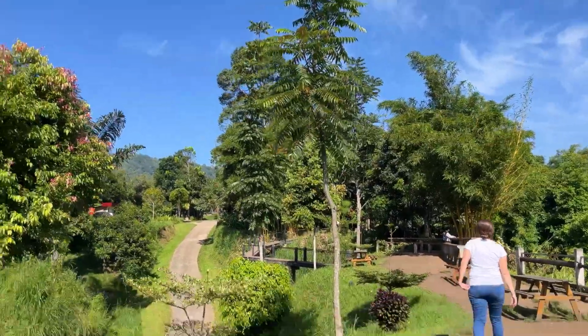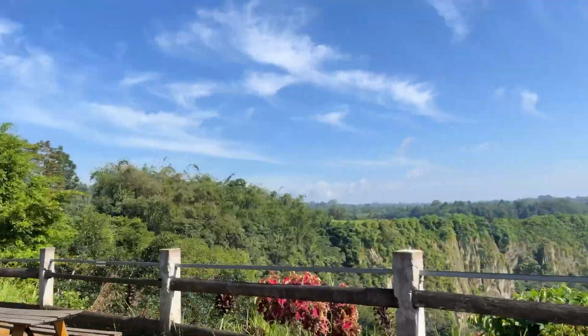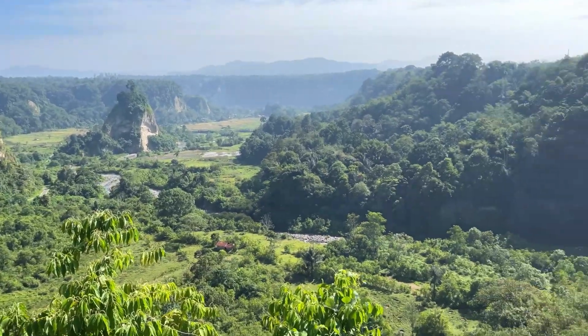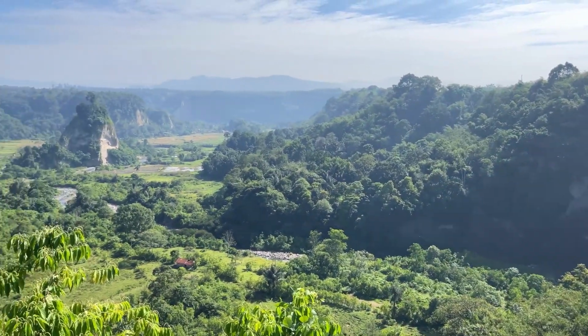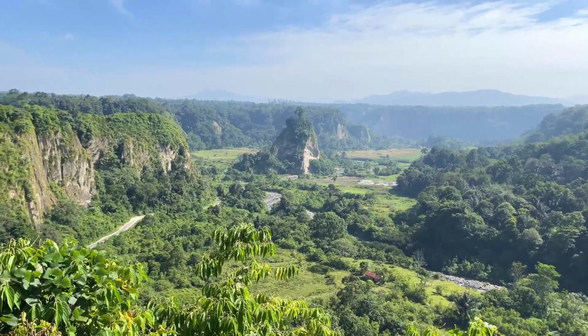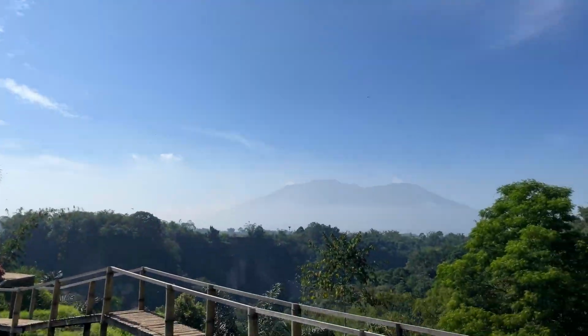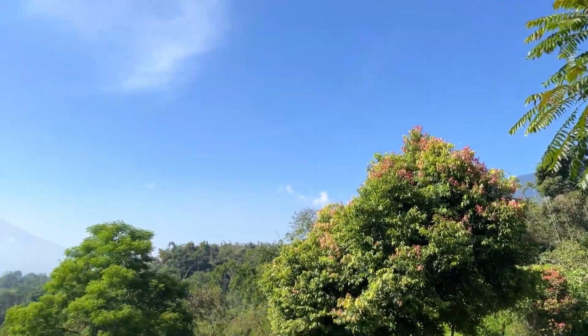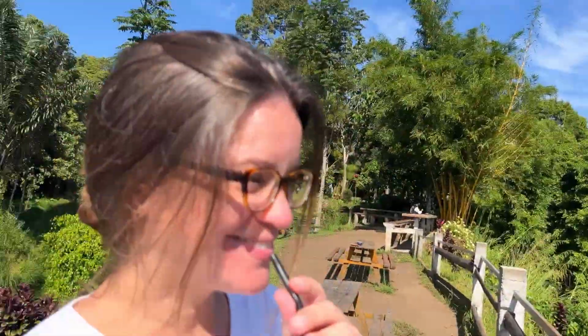This is the cafe, and it has these bamboo bridges. If you come here, you have the valley from here. You can enjoy the valley, and you have a big river also, where some locals swim if you want to swim. This is the viewpoint of the Sianok Valley. You have Marapi here, and you have the other one behind. Three in one, right? If you come to this coffee shop, you have three in one.